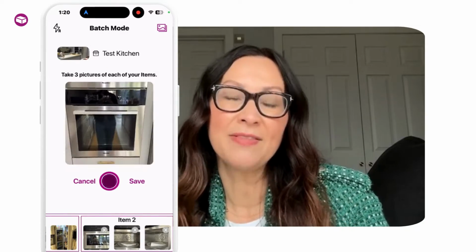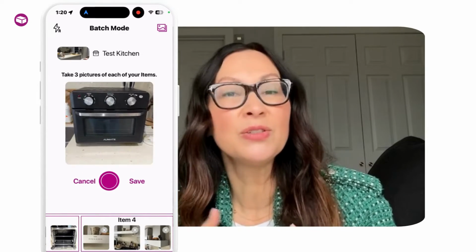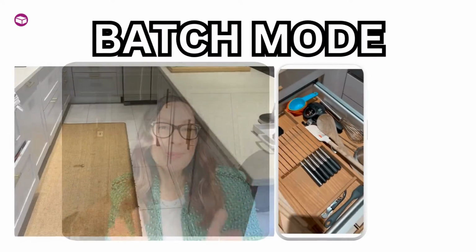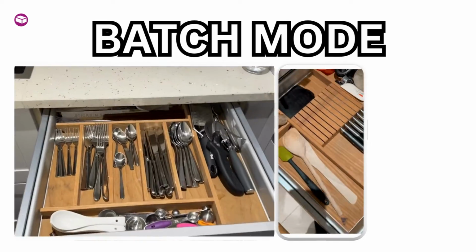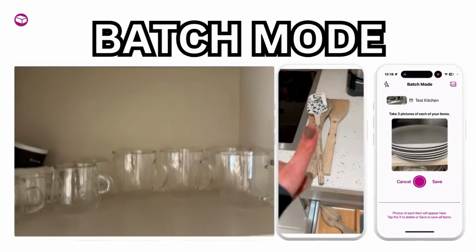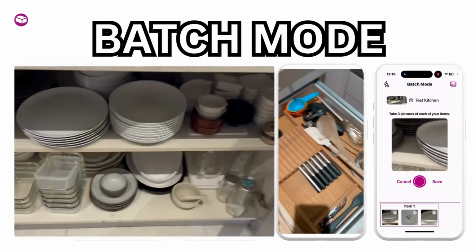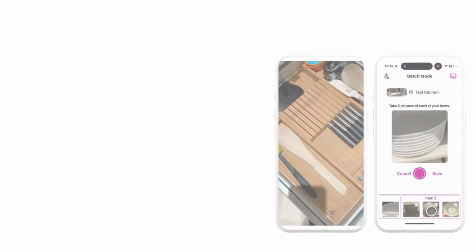You'll want to have this information available if you ever need to file an insurance claim due to fire or an earthquake. Remember, best practice 3, use the batch mode feature. Take photos of smaller items that are in cabinets and drawers. Insurance companies will want to know how many plates, glasses, forks, and knives you have. Take a photo of all your utensils in the drawers, and in the field options or the description box, you can add more details later.